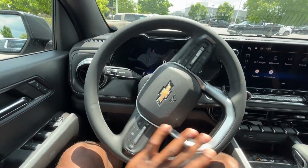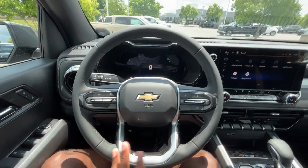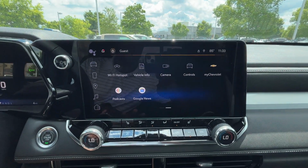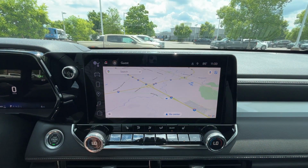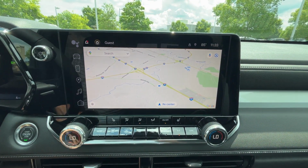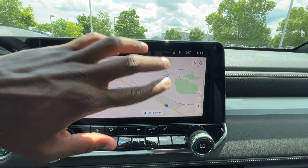So I will say, I love having the leather wrap steering wheel here. That's a big, big plus. But going over to the screen here, this is an 11.3-inch Google Assistant screen. Pretty much all vehicles are trying to go towards that navigation subscription. But we do get that Google Maps system here.